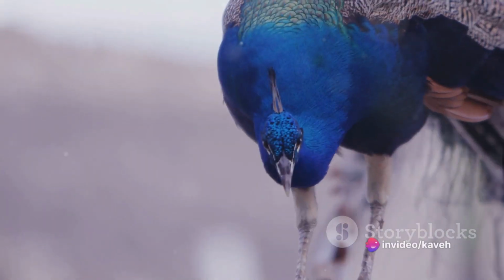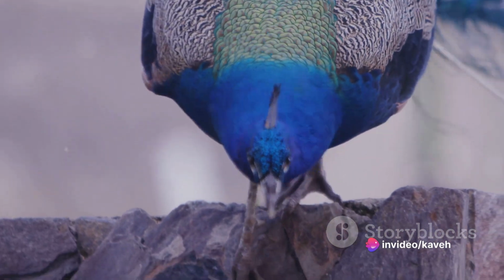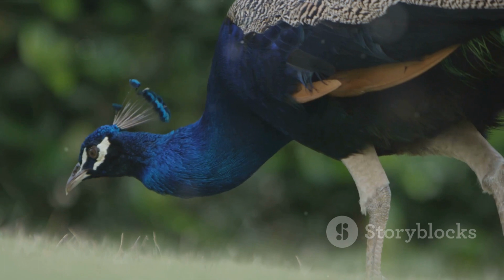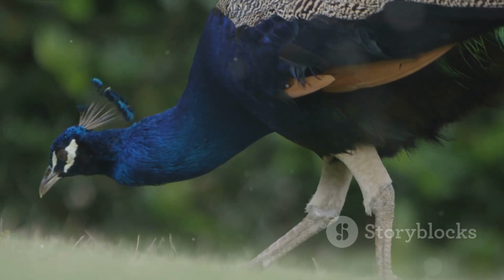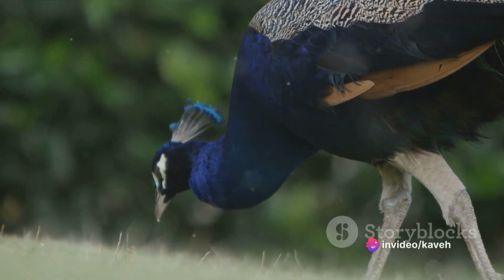Lastly, there's the communication call with their young. This is a soft, gentle cooing sound, much like a dove's coo. The parent birds use this call to communicate with their chicks, guiding them, teaching them, and ensuring their safety. It's a tender sound that showcases the nurturing side of these majestic birds.